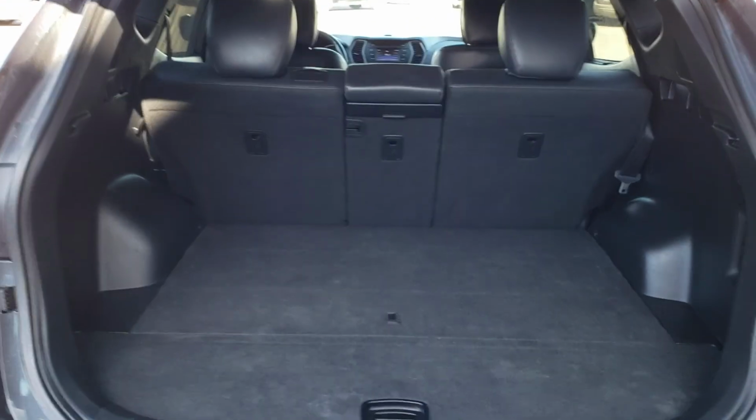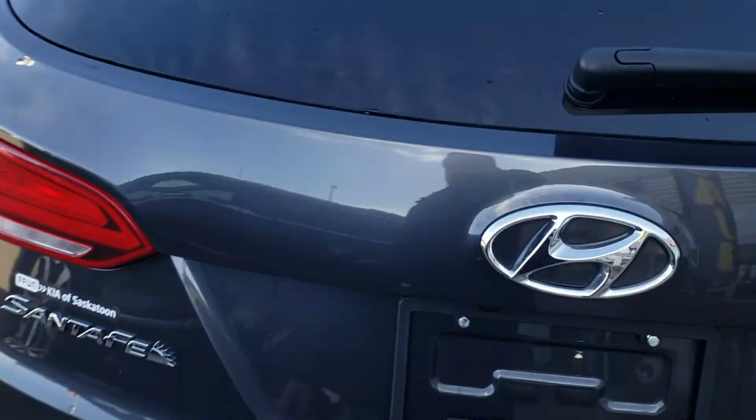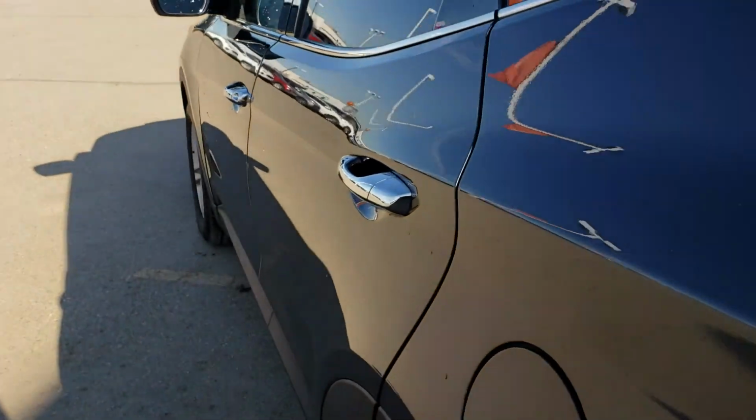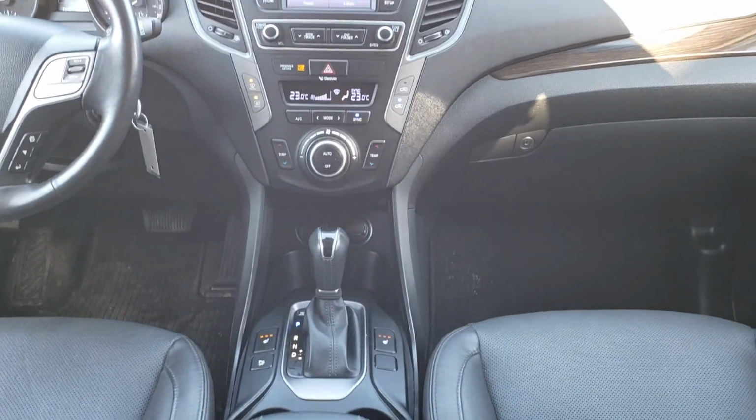There's a ton of room back here, and especially when you fold down those seats, it gives you so much room. Now, the nice thing about this one is that even your passengers in the back, even on the cold winter days, you got heated seats back there for your passengers. You got this nice little sunscreen so that nobody gets blinded or gets annoyed by that sun on those long road trips that you're gonna take. And of course, we got heated seats and stuff up front.